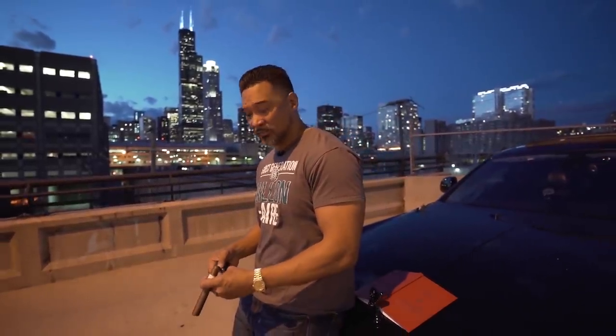Question: how long does it take to make a Toyota? I don't know. What do you think? Assembly line, paint, manufacturing, process. How long does it take to make an actual car, a Toyota? Anybody know? Here's the answer: 17 to 18 hours. That's how long it takes to make a Toyota.